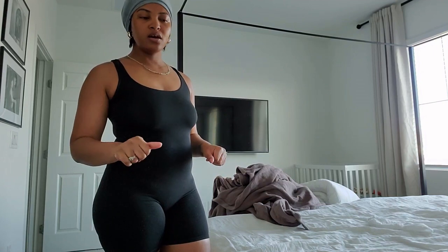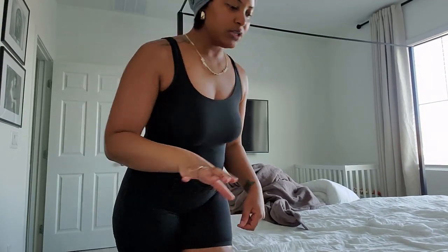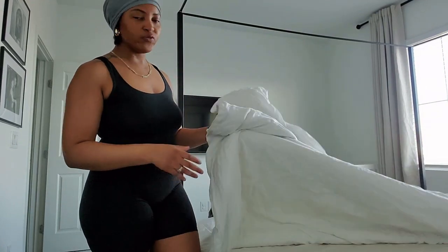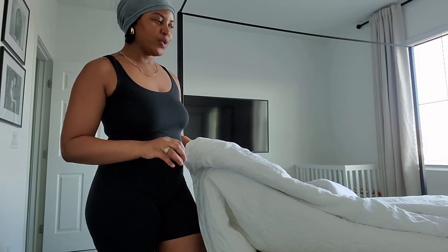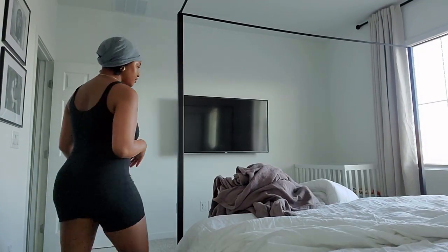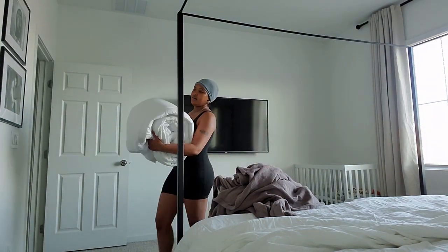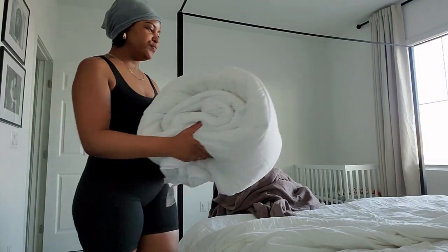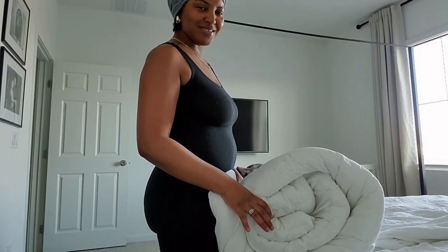All right, you guys. So speaking of Amazon, I just recently ordered a second duvet. So currently we just have this duvet cover. We have one duvet insert, but I always wanted that plush look, you know, where the duvet is super full and it gives you that cozy look. So I ordered this duvet. And it just came in, so we're about to go ahead and insert this duvet insert.